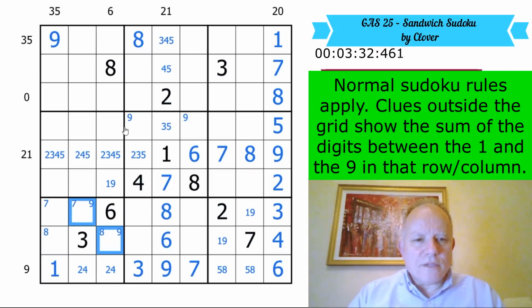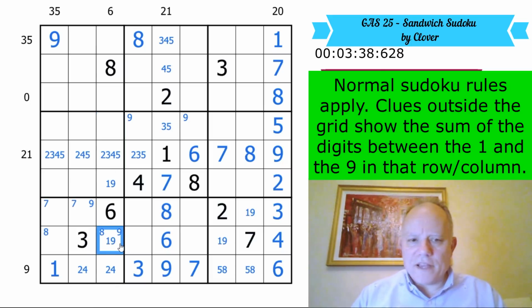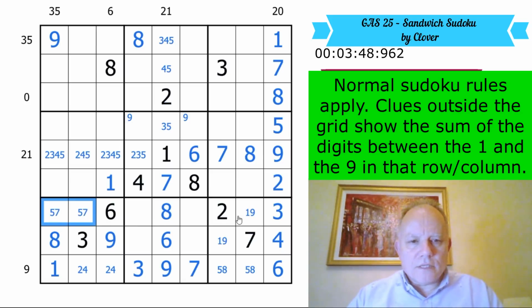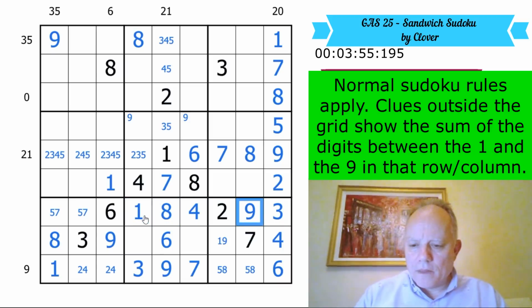Now, can we do this 6 clue yet? That can't be 2-4 because of that cell. Brilliant. So we could, in fact, have filled in this 9 and 1 early on and been right, but it would have been a guess then. Right, that's 8. This is now a 7-5 pair. 6, 8, 2, 3. That is 1 or 9, so that's a 4. In fact, that's 1, sorry.